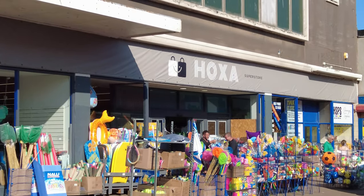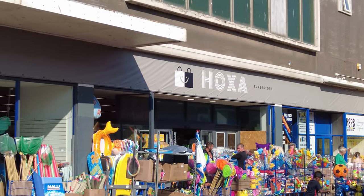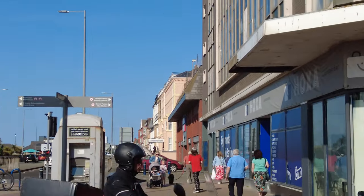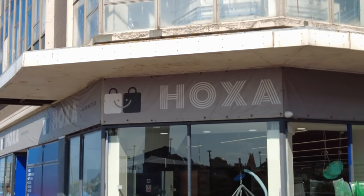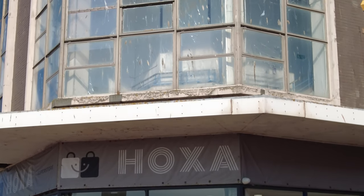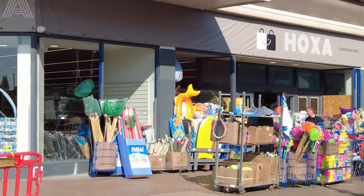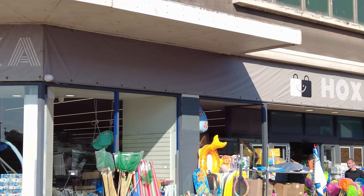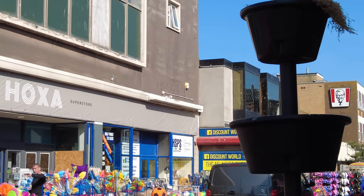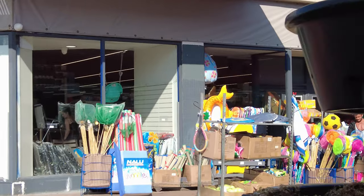It did turn into a B&M, but now I'm not sure if it still is a B&M. It's got B&M signs on the doors there, but it's got on the top here, Hoxha. Never heard of that before, but it's the same sort of thing as B&M. So I'm not sure if they're part of the same group or not. But they sell similar stuff, don't they? But yeah, that used to be the Woolworths building there. Most of the Woolies, they all look the same. You can always tell which building's been a Woolies, can't you?